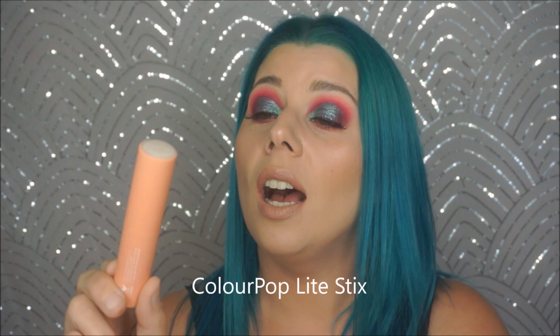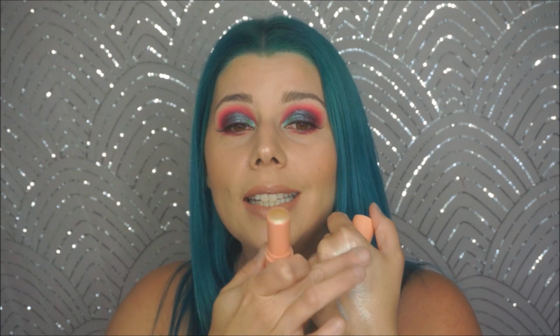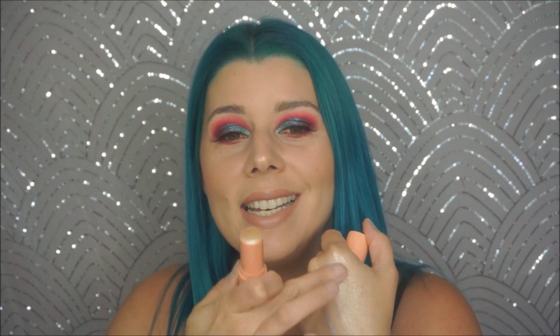I didn't expect to like these as much as I do. These are the ColourPop Light Sticks, and this is the shade Star Bright, which, I mean, the name is just one of the most amazing things in the world. The formula is incredible. It's not waxy, it's not uncomfortable, it doesn't mess up your makeup if you're putting it on top of powder. It's what dreams are made of.